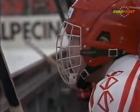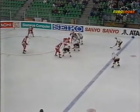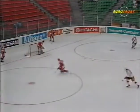Good look there at the young future superstar of the Soviet Union, Pavel Buda, the baby face behind the mask. According to the press and the media in Russia, they're comparing him with Wayne Gretzky at the moment.